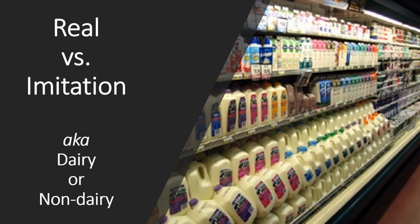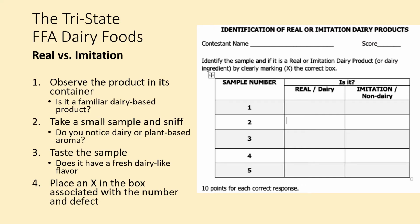Another contest you participate in is the real versus imitation contest. It's also known as the dairy or non-dairy. For the real versus imitation part of the contest, your task is to figure out whether the product in front of you is real wholesome dairy or if it's a fake. Has a company tried to mimic dairy? Or are the ingredients in the product all dairy ingredients?